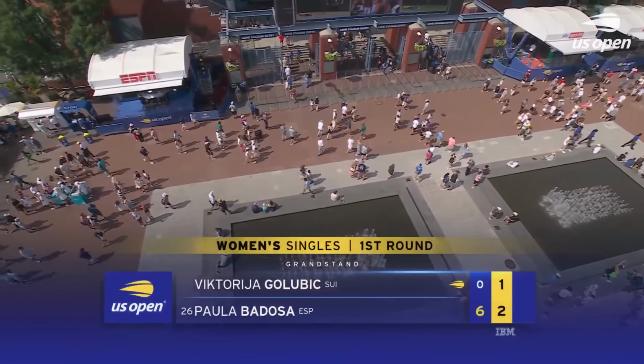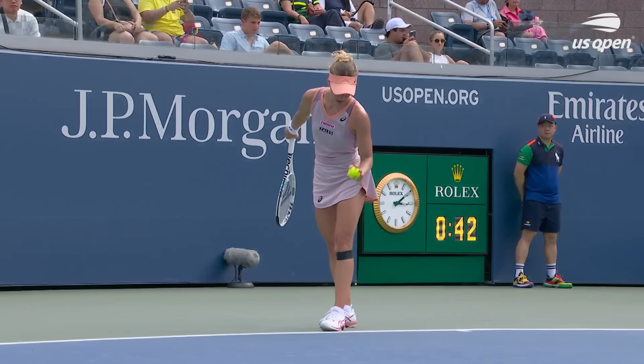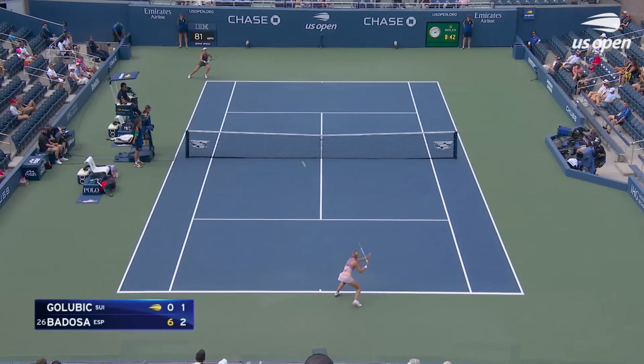Qualifying matches, the festivals, the concerts, they had the exhibitions at night. You can see the South Plaza a little sparse right now because we're all watching tennis, which is a good thing.